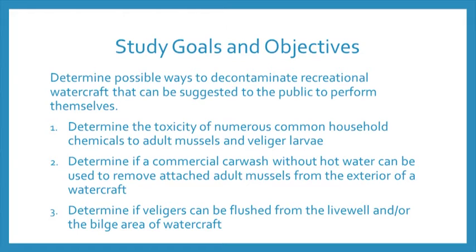And the third was determine if you could flush the live well or the bilge of your boat to get veligers out of there, under the concept that trailered watercraft is typically described as what the issue is and how the zebra mussels are spreading. So the leftover water in your boat, once it's on a trailer, can have veligers in it.